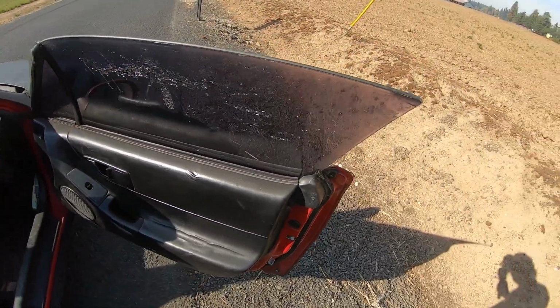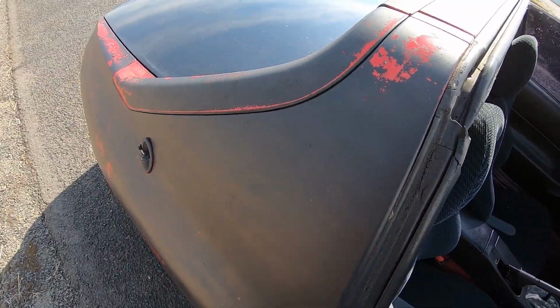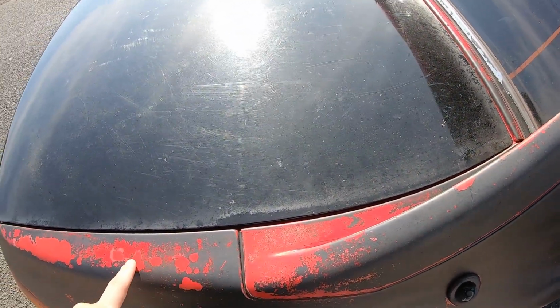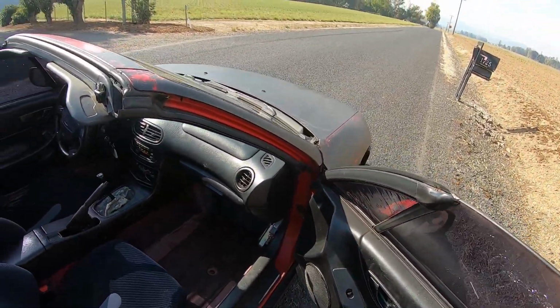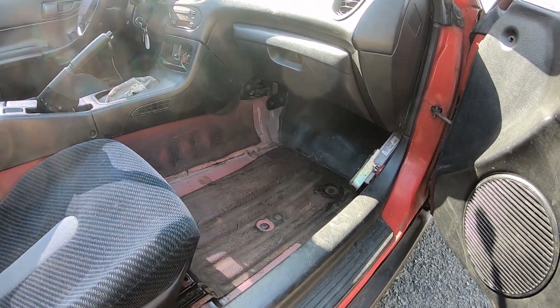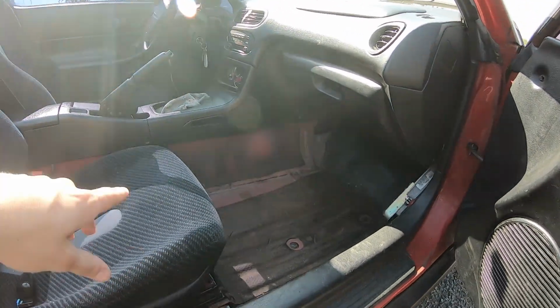Pretty gross. Just overspray. All of this is black spray paint, and I'm gonna try and see if I can save any of it. A lot of it can just be sprayed off with the pressure washer. So we'll go ahead and give it a go and see how far I can get with just fixing it. It doesn't have any carpet, so that'll be another thing that needs to be ordered up. But once the carpet's in, this interior will look way better.